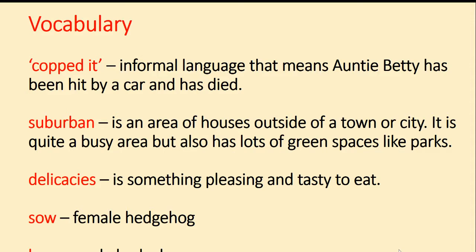Our third word is delicacies. My turn, delicacies. Delicacies is something pleasing and tasty to eat. So some of the characters in our story today are going to eat some delicacies. Something pleasing and tasty to eat.